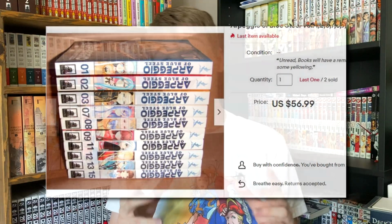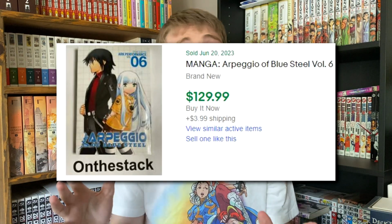Now, as you can probably tell from my manga collection, I have collected a lot of out-of-print manga, including some series where basically every single volume is either really rare or really expensive. But that's not what I'm complaining about today. What I am complaining about is when an entire series will basically be in print or really cheap, but then there's just that one volume that costs like $200 for absolutely no reason.